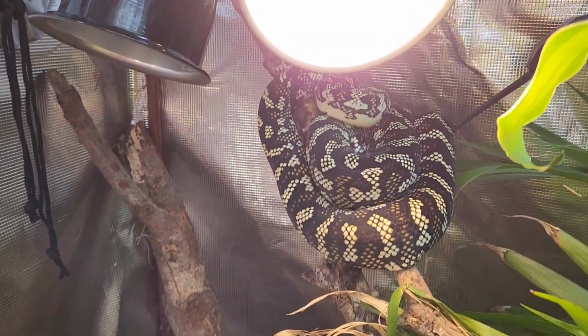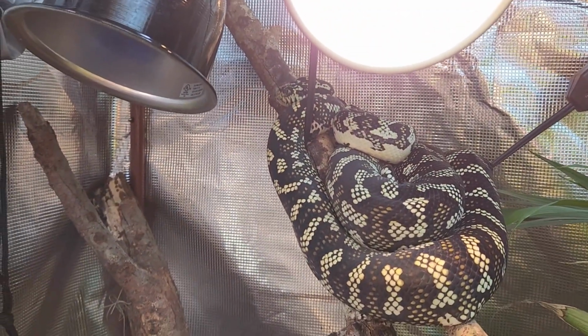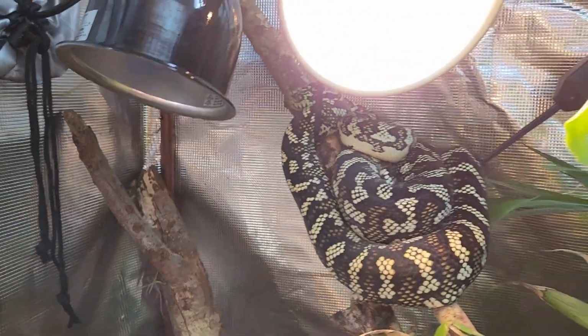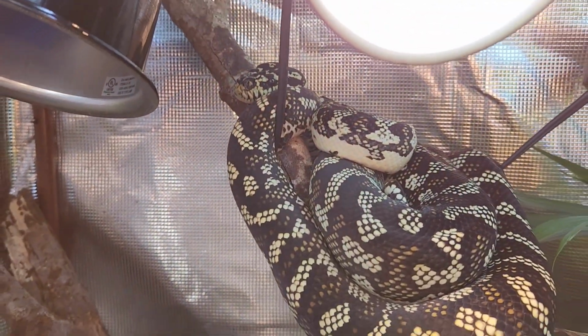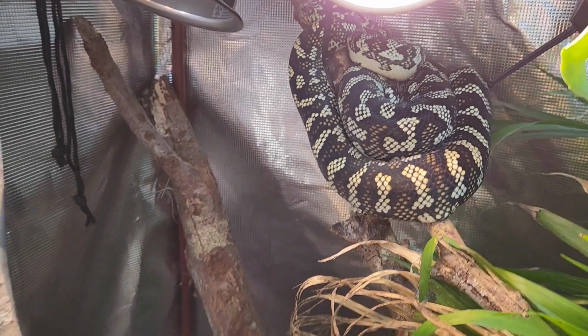Alright, so this is my jungle diamond carpet python. She's a female. Her name is Cirax from House of the Dragon. Oh, I need to figure out that other light, apparently. Okay. Well, this is her. She's beautiful. She just shed, too. So this is the prettiest this snake has ever been.